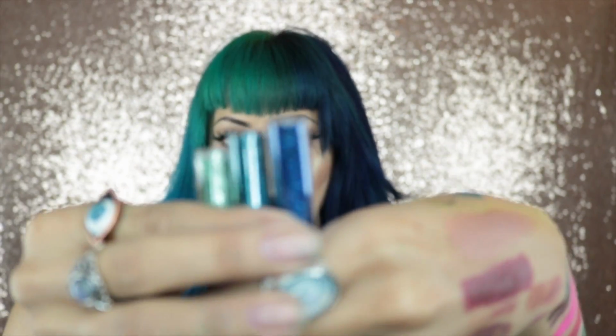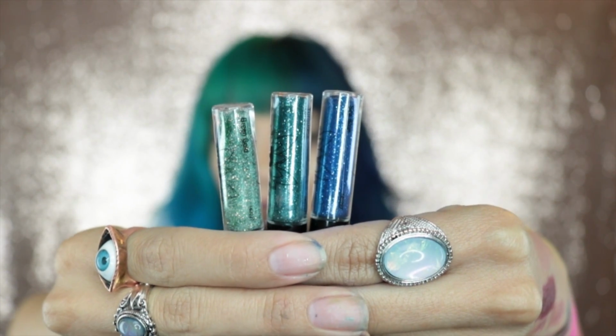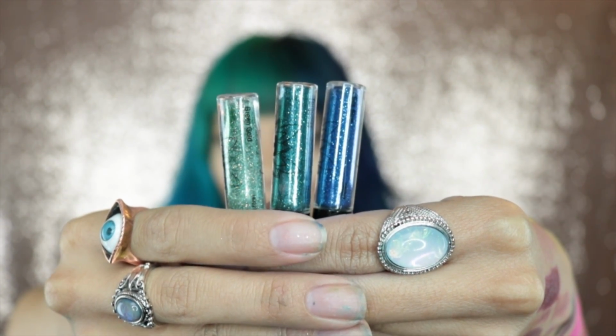These are the triple glitter. This is the Tropical Temptation. Look how pretty these are. Green, turquoise, and blue. I'm gonna have a lot of fun with these.